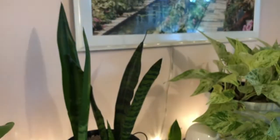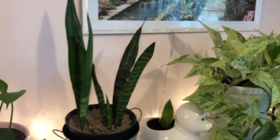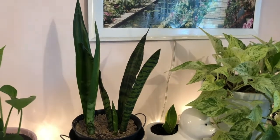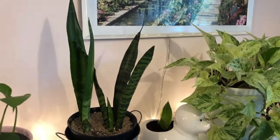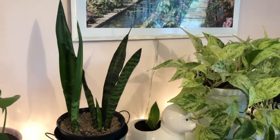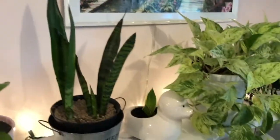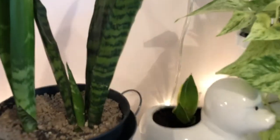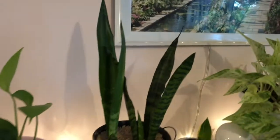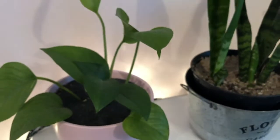And then I got this snake plant. I love snake plants. Got this snake plant from my friend that I've known since high school, and her name on Instagram, because she's a plant girl too, is the Naughty Planter. I'll put her name underneath here. But yeah, it's got a lot of new growth here. And then there's another pothos that I started off that same mother plant.